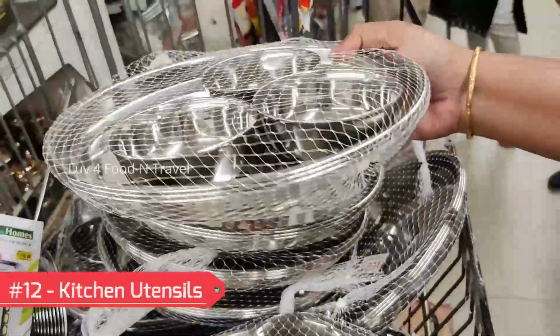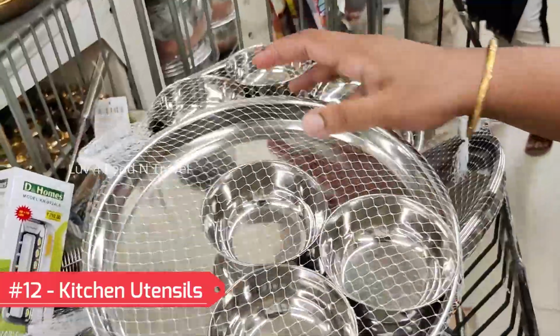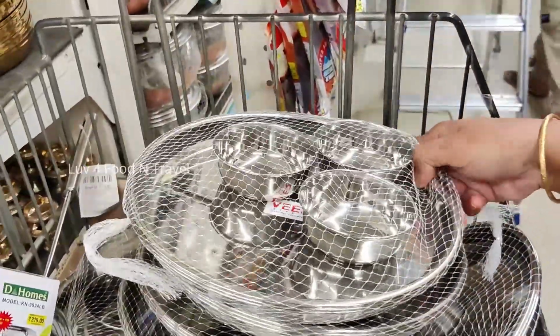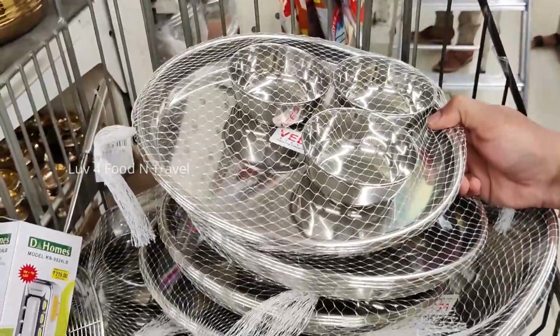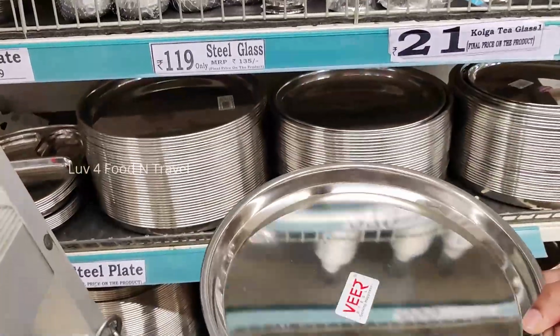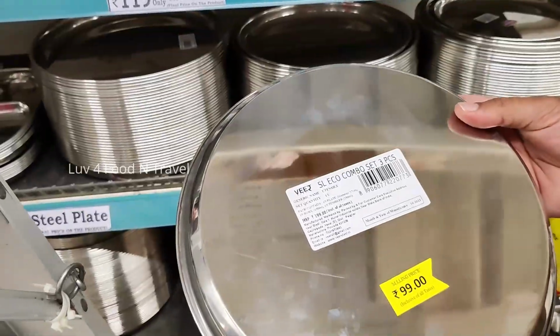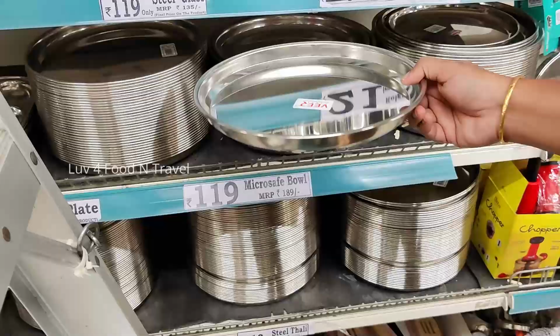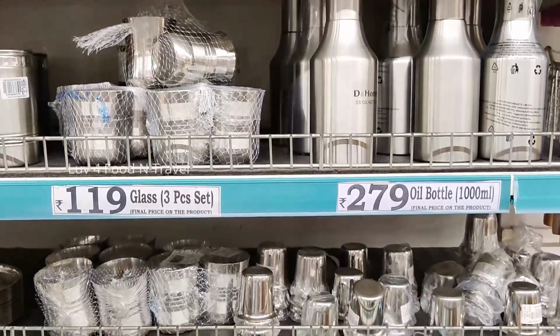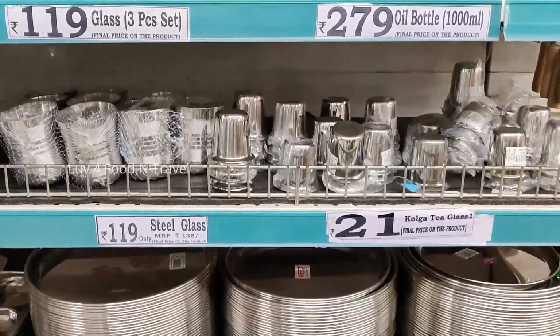Then I came across a set of 3 plates and 3 katoris for ₹229. These were fairly heavy and made of good steel. I think this is certainly a value for money product from Dmart. There was also a single stainless steel plate. Dmart also had different stainless steel products like steel glass, partition plates, etc. Do check them out when you go to the Dmart store.